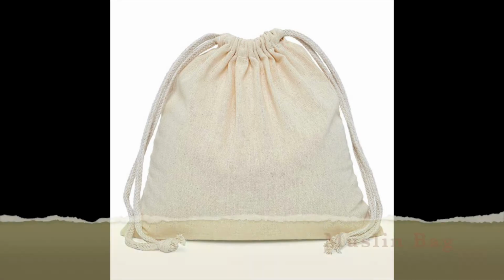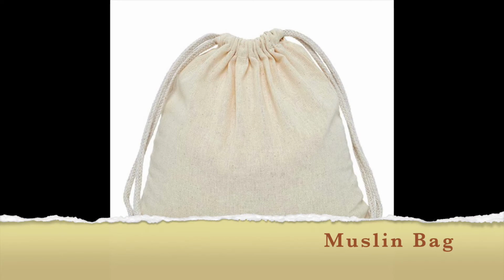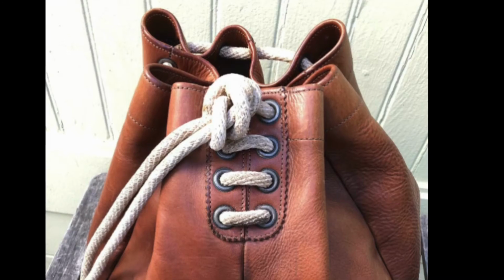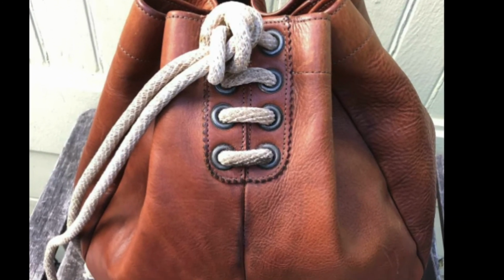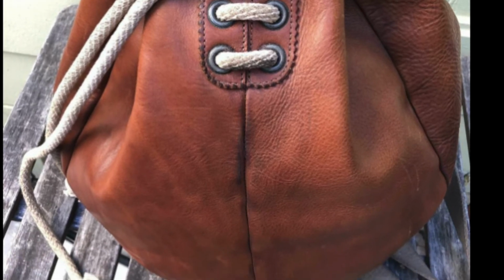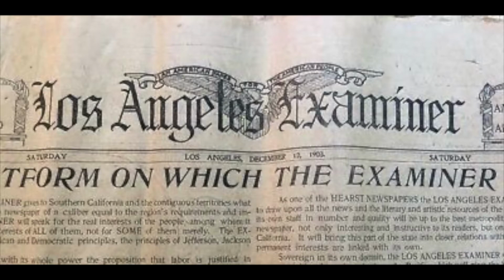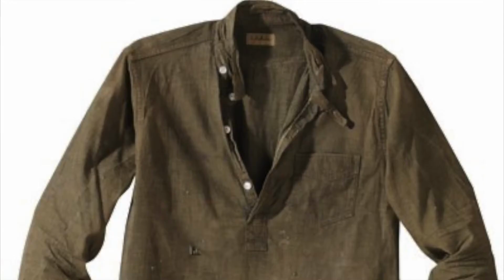So what's in the bag of the limited editions? Well, you get a cool bag. It's a muslin bag, a bigger version to keep the jeans in that matches the miner's tobacco pouch. It would be a lot cooler if it was a leather one like this boxer bag, which is probably the nicest bag they've made. You also get a bandana with natural indigo and a copy of the Los Angeles Examiner newspaper from 1911 found with him.